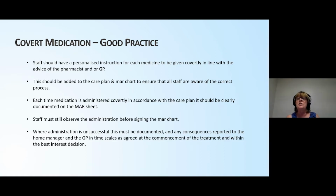If the medication has been added to food, then this should not be left unattended. The risk of other residents having access to food is a very high risk. Each time a medication is administered covertly in accordance with the care plan, it should be clearly documented on the MAR chart. Staff must still observe the administration before signing the MAR chart. Where administration is unsuccessful, this must be documented and any consequences reported to the home manager and the GP in the timescales as agreed at the commencement of the treatment and within the best interest decision.